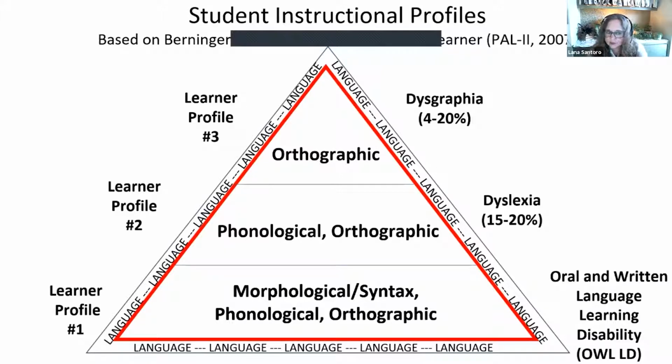So the second learner profile is for students who have trouble primarily in the phonological orthographic area at the word level, with word level reading. So just trouble associating or hearing sounds in spoken words, right? That auditory processing piece, the phonological processing piece, but connecting it then to print. So difficulty with spelling, word level reading. These students tend to have dyslexia.